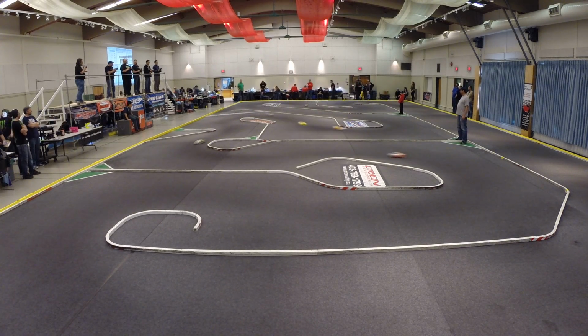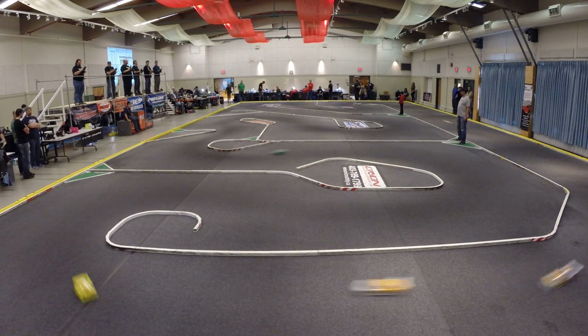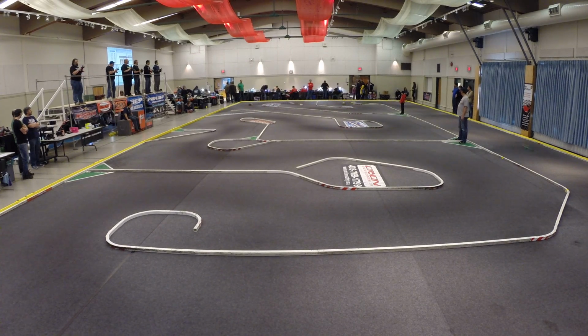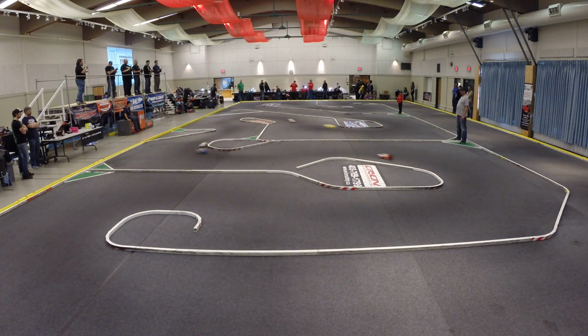So through the chicane they go. Nick, John, Jerry. Oh, little mistake from Nick. John slides by, takes over top spot. Good race here in the Mod Touring C Main. Leader in the all yellow, John Ha, followed by Nick Kewen. Then we've got Ryan moving up to third, Jerry to fourth, and Scott in fifth.